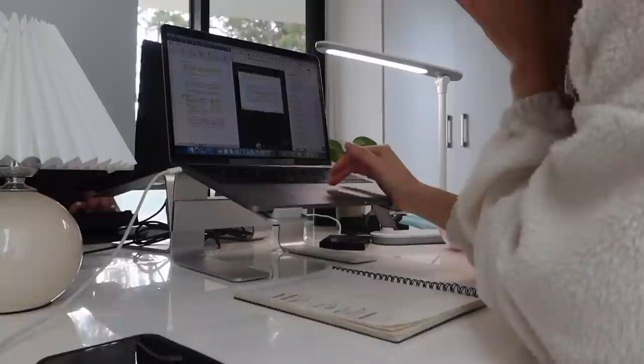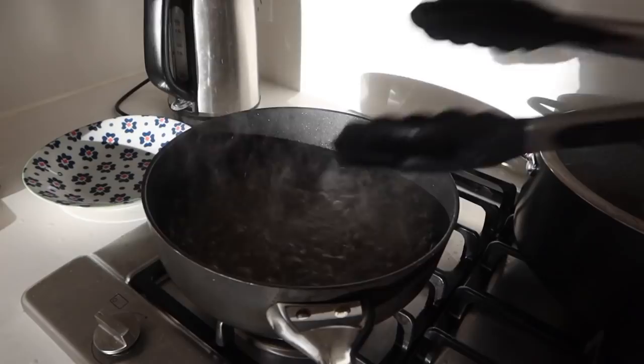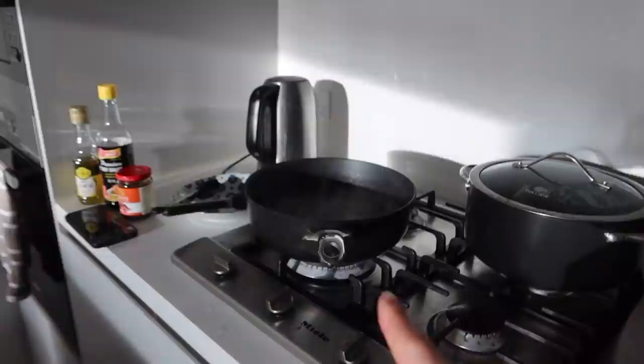My lecture actually ended a while ago, but I'm making lunch now, so lunchtime. It's actually pretty late already. It's 5 p.m. Ooh, bright. I'm making just stir fry glass noodles. I actually have a class in like 10 minutes, so I need to finish cooking this ASAP.